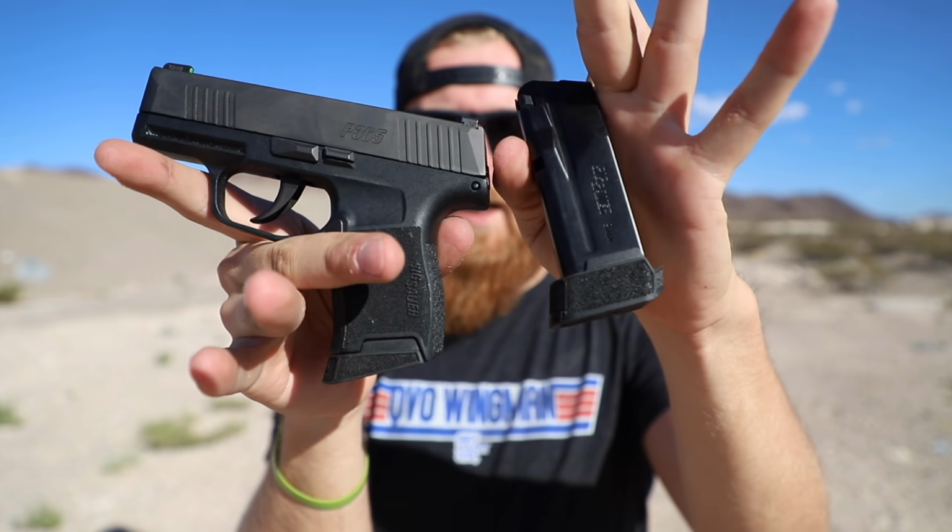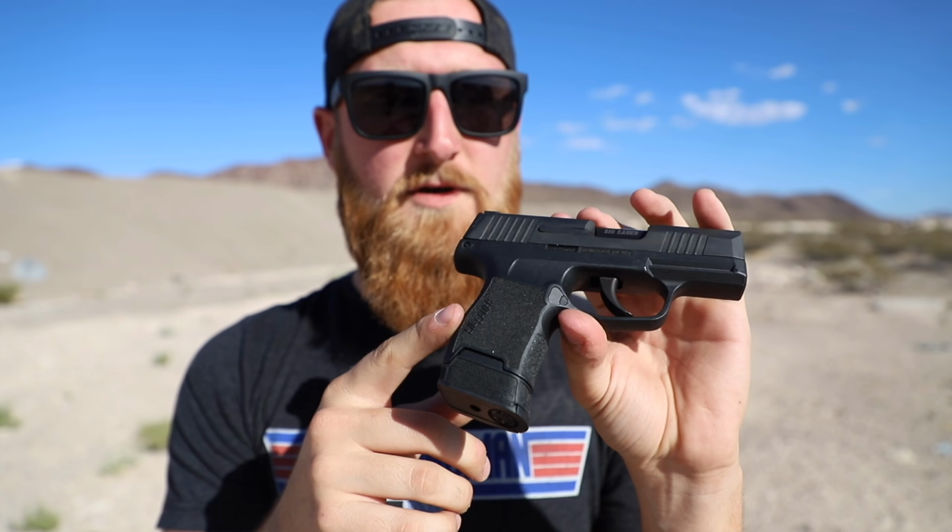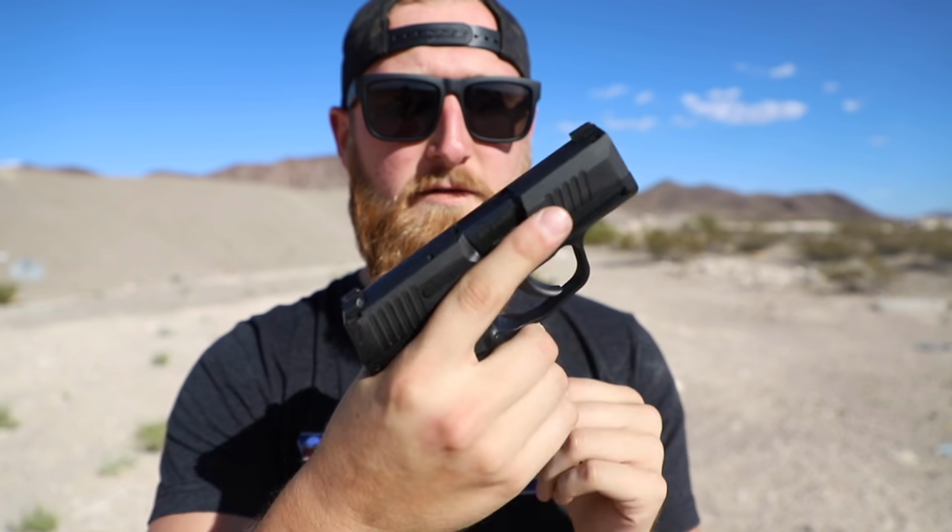Here you can sort of see a size comparison. You definitely get a little bit more real estate with the 12 round magazine. The back of my hand hangs off a little bit. I can get my pinky on there, but like I said, I would go with the 12 round magazine if I would ever end up carrying one of these. The texturing feels good, really nothing to write home about there. It's not overly aggressive, but it's not the most grippy thing in the world.